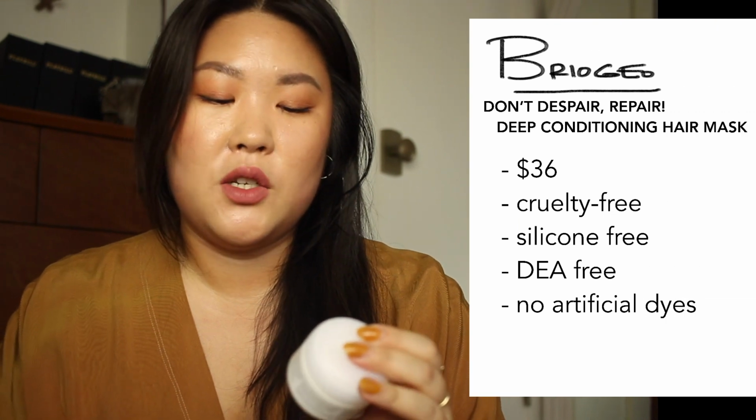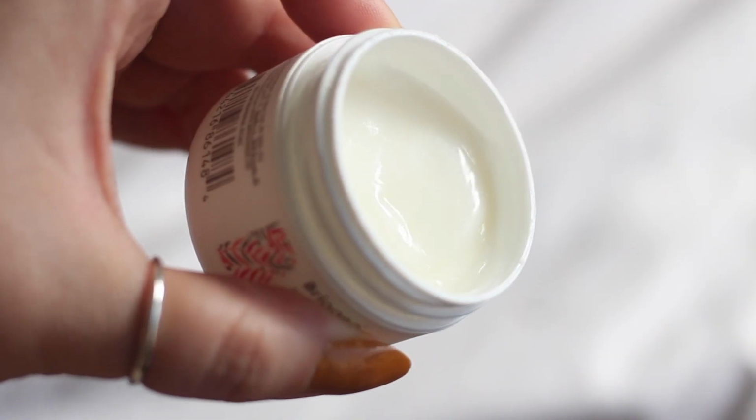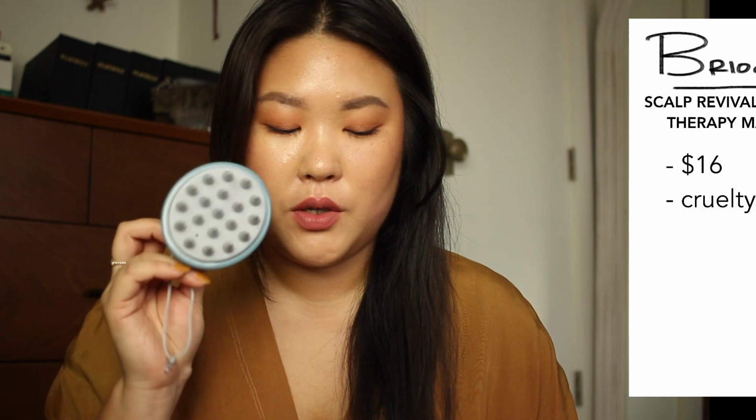So along with that is the Don't Despair Repair Deep Conditioning Mask. Also love the smell of this guy. With this product, there is a visible tactile difference in my hair when I condition with this versus what I've been using. And in combination with those two, I did pick up the Briogeo Scalp Revival Stimulating Therapy Massager.